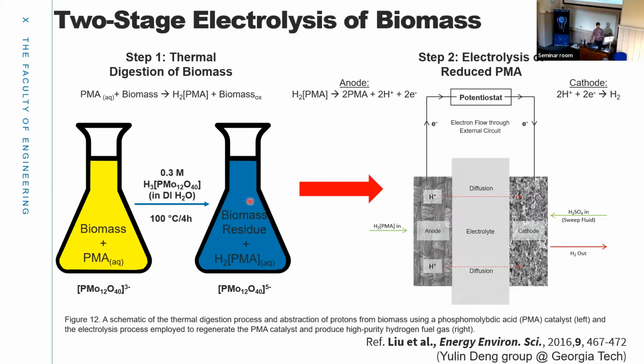That reduced polyoxometallate catalyst could then be fed into the anode of an electrolyser in order to generate hydrogen for that process. Now, it's important to note here, this isn't a solid oxide electrolyser. This is a lower temperature one called a proton exchange membrane electrolyser, and the material sets are very different. So it's what we call a Nafion electrolyte, which is a PFAS chemical, and the electrodes are typically made out of carbon and platinum.